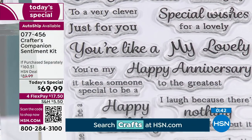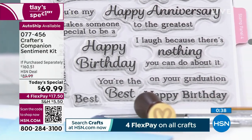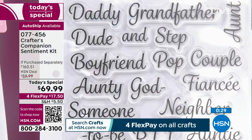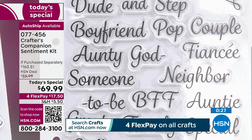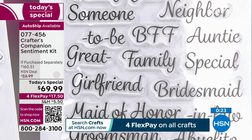Do not miss out on an opportunity to take this home. Again, it is right there. It is 077-456. You can sign up for the auto ship, which is available. And again, you're getting something that you have not seen before. The thoroughness, being able to have every single item for all that personalization for the people in your life.